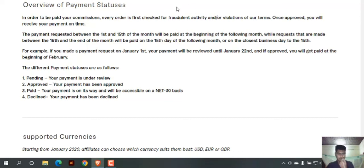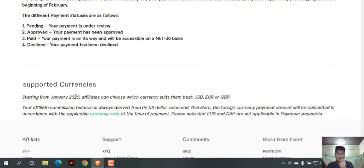Supported currencies. Starting from January 2020, affiliates can choose which currency suits them best: USD, Euro or Great Britain Pound, GBP. Your affiliate commission balance is always derived from the US dollar value, and therefore the foreign currency payment amount will be calculated in accordance with the applicable exchange rate at the time of payment. Please note that Euro and GBP are not applicable in Payoneer payment.